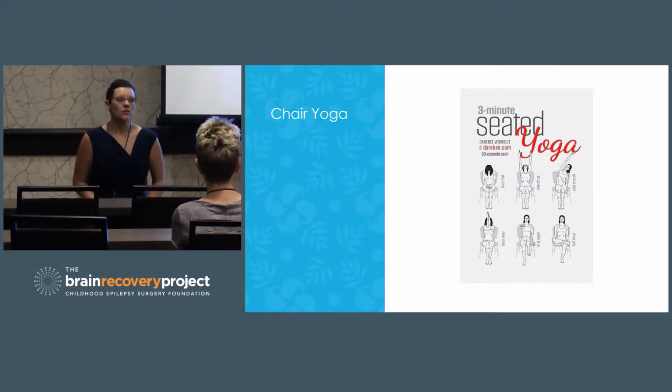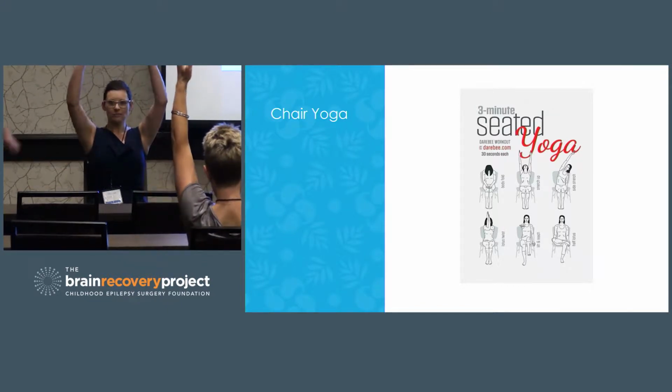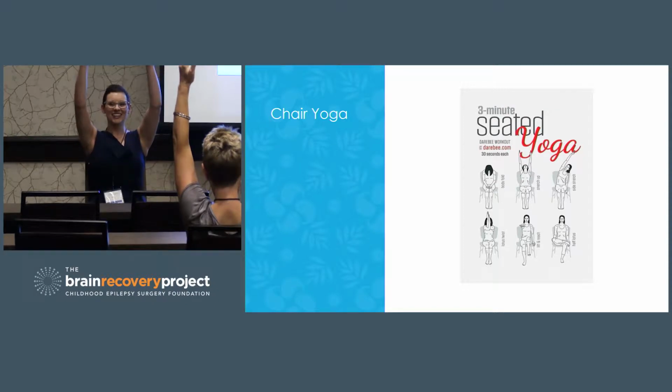The next one, seated upright, you take your arms and put them straight up. I have no idea whether I'm going to go all the way up in this outfit. We'll see. So you put them up, and then just hold that. If you want to, you can also lean back.